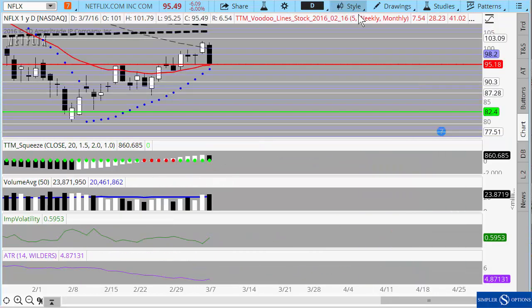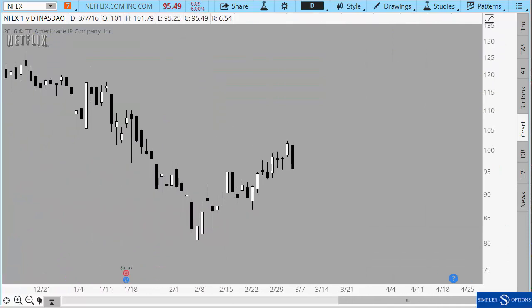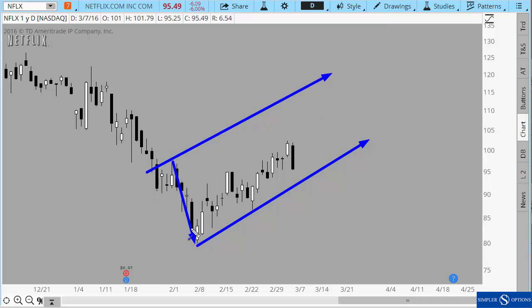Now what we'll do is hide these studies and start working just on price. I feel that the only action you really need to analyze to get a good feel for what's going on with this is this swing low, up in here. It doesn't have to be a perfect channel, and I'm not going to spend any time running this symmetry because this swing is too large. It's not really relevant to the current action that's going on.